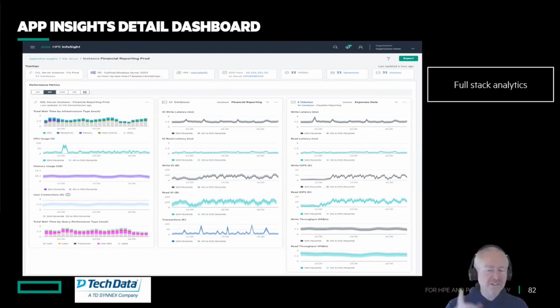Now you're going to ask me, hey, Bart, that must be expensive, right? Well, what's the price? Frank can answer that as well in the chat window, but I can tell you, we don't have InfoSight licenses on stock at Tech Data because there is no SKU for InfoSight and there is no SKU for App Insights for SQL. The only thing you need is an active support contract on your Nimble or your Alletra array. If you have an active support contract, or now with Alletra that DSCC subscription, which is actually the support on the management of your system, at that moment you get InfoSight for free. I don't want to call it free because it's not free, but it's part of the support contract of your HPE systems. That's all you need.